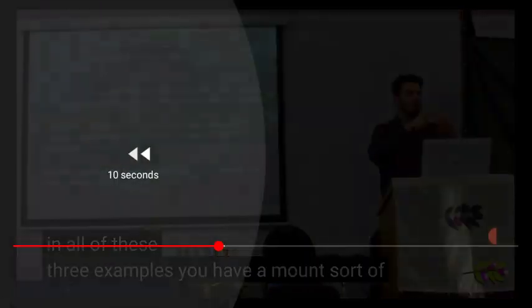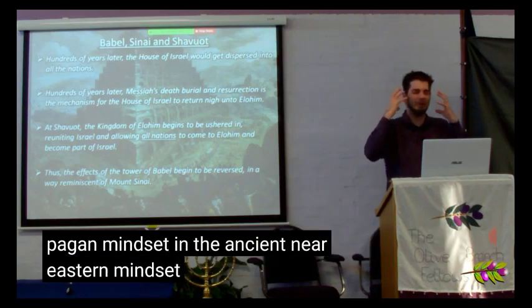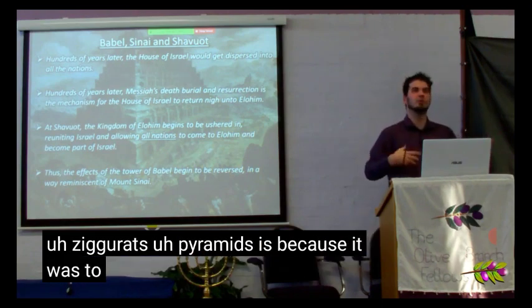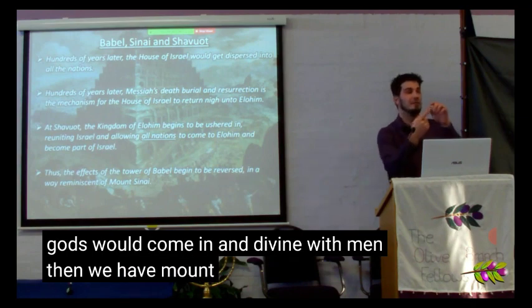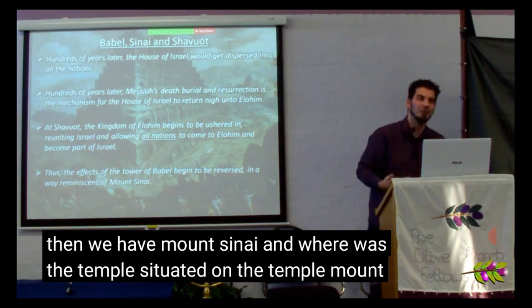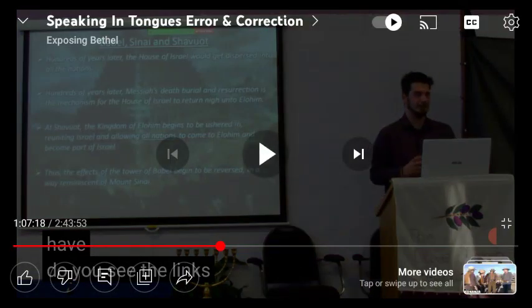Ziggurats, pyramid. Babel, they made their own mountain, as it were. In the pagan mindset, in the ancient Near Eastern mindset, the reason they built ziggurats, pyramids, is because it was to impersonate a mountain, because at the top of the mountain was where the gods would come and divine with men. Then we have Mount Sinai, and where was the temple situated on the Temple Mount? We have a mountain, we have languages. Okay, hold on. Do you see the links? The mountain and the languages. Hold on.